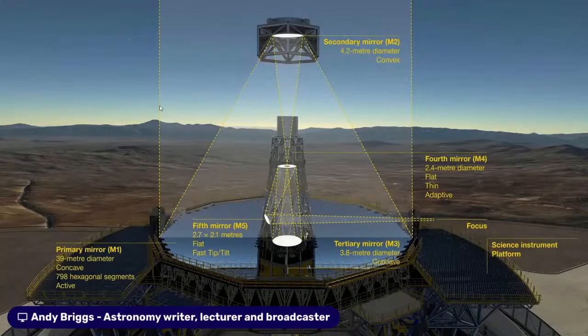And then the light exits to the right of the telescope to the science instrument platform, where there will be lots of very, very advanced scientific instruments used to analyze that light. So it's quite a complex optical system, but this is what the astronomers and the engineers have come up with.